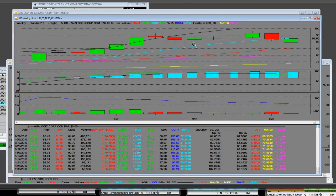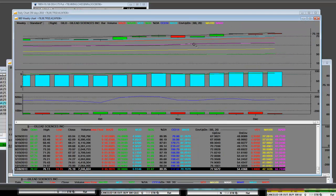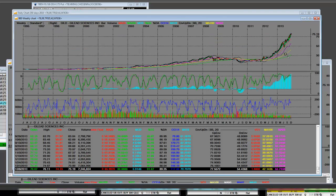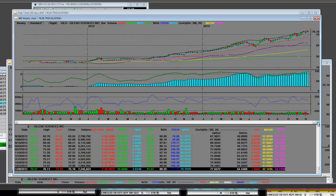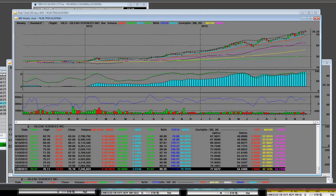Once again, I'm going to show another stock here, Gilead Sciences, on a weekly level. This is what Gilead looked like on a weekly level. Here's that 2012 long-term ascending breakout to all-time highs. This stock can double over the next couple of years. It's that powerful in its pipeline.